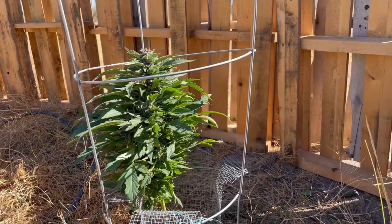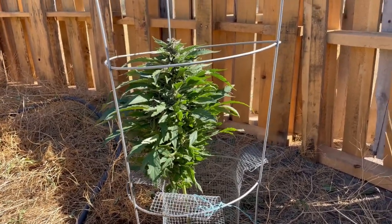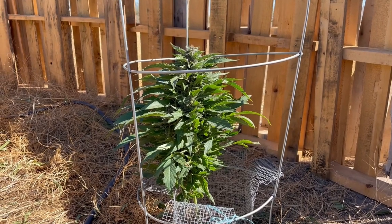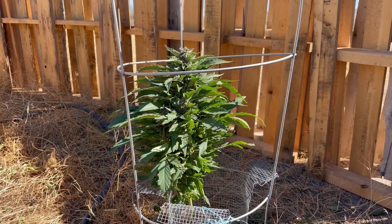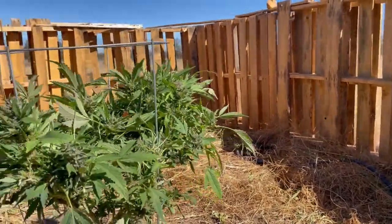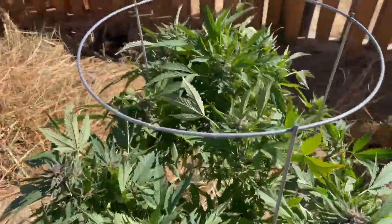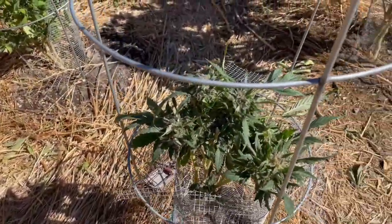Okay, so this is what I left after the first harvest. And I just had to leave this one because it's just going nuts. It shows barely any signs of slowing down. I mean, it's like at like 10 weeks or something like that. All right, so then here's this one. I took it back, all the tops, and just cleaned it up a little bit. That's pretty much what I did to all these.